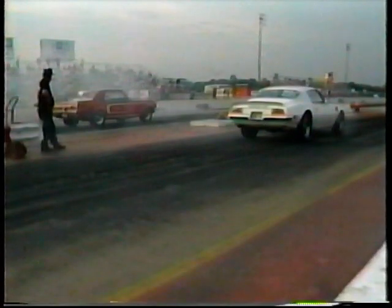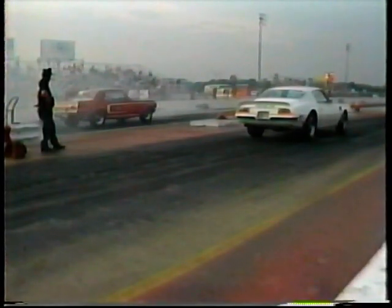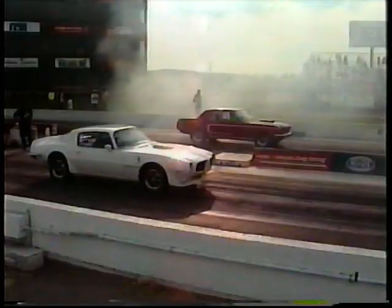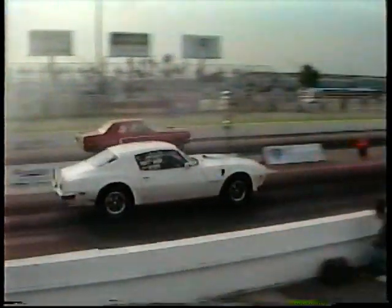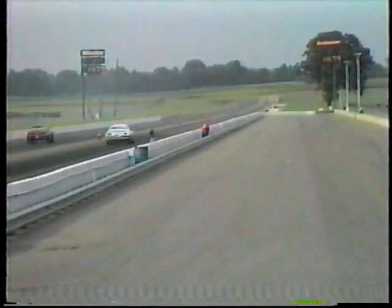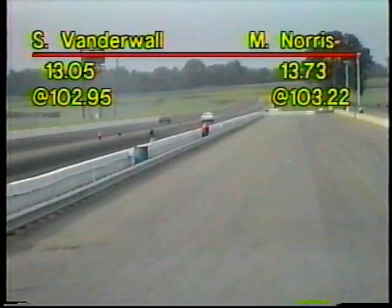Back to eliminator action as Canadian Steve Vanderwall pulls up to the line against Texan Mark Norris. Steve in the rare 428 Cobra Jet Mustang Coupe, Mark in the 455 Firebird. Both are pretty evenly matched D-class cars. Mark gets Steve out of the hole, but the Stang keeps up easily. Can he hold the Firebird at bay? Looks like he does.